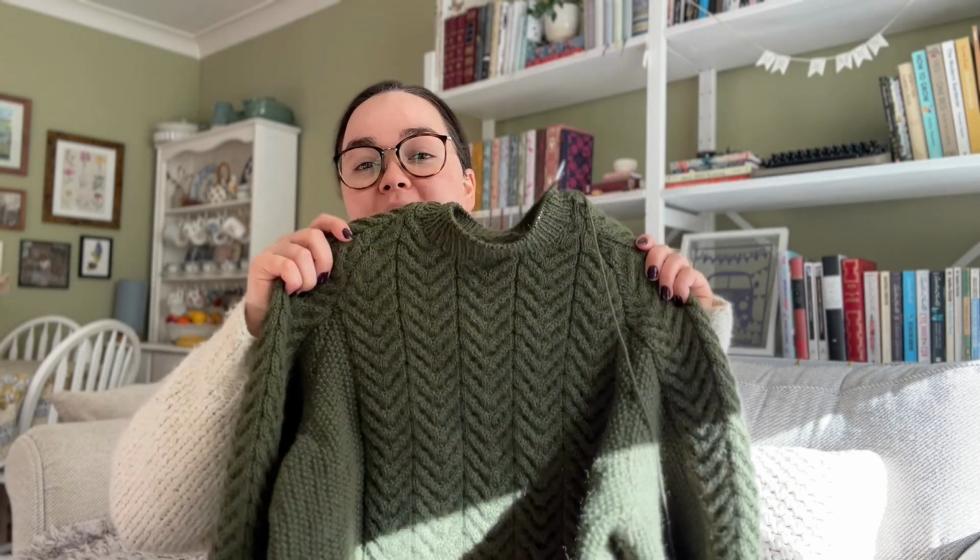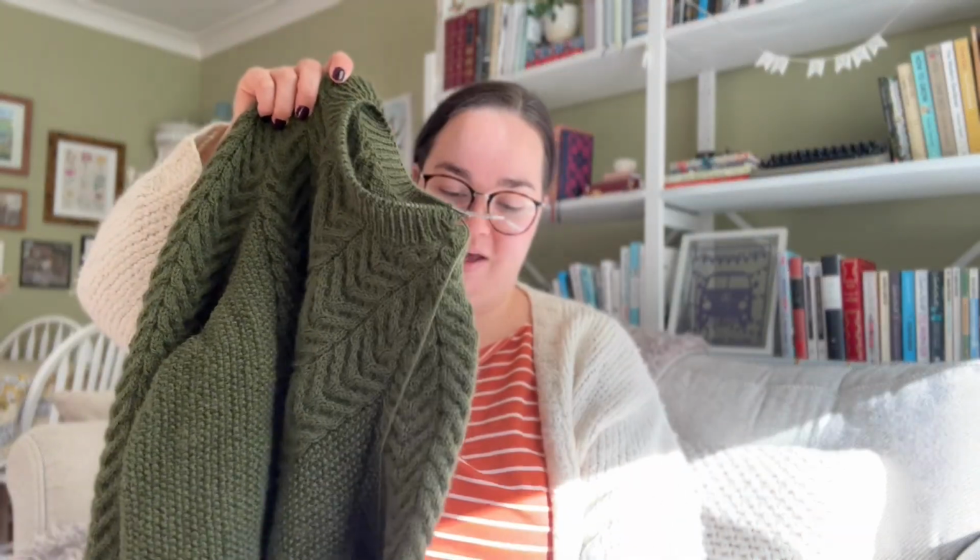It's a brand new yarn, but last year I knit my husband the Moby sweater in Drops Lima, which is the same kind of thing. It's a 50% alpaca, 50% wool. Actually, I think Drops is 35% alpaca and 65% wool. This is a 50-50 split. It's in this lovely, lovely green colour, which I think is showing up quite true to colour in the camera. I'm just looking at it. But yeah, I'm really loving it.